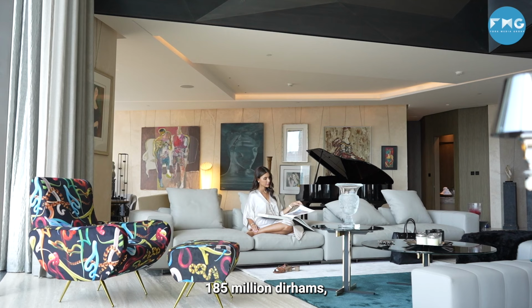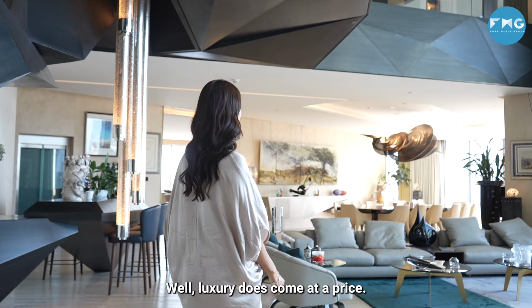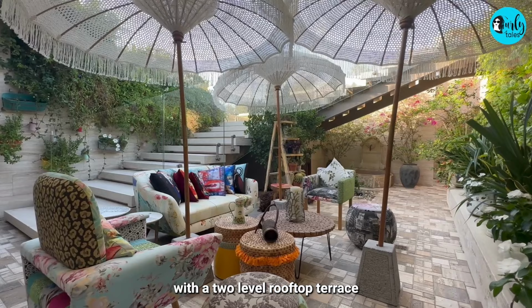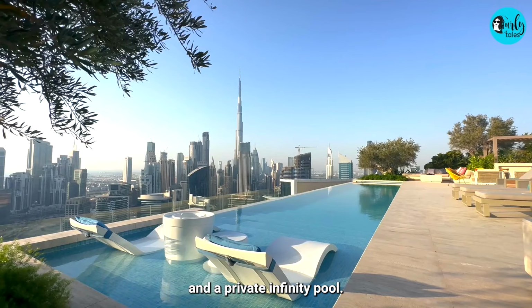185 million dirhams, which is about 50 million USD. Well, luxury does come at a price. This extraordinary four-bedroom penthouse apartment in Volante, Dubai, Business Bay, is spread over four levels with a two-level rooftop terrace offering an outdoor garden and a private infinity lap pool.